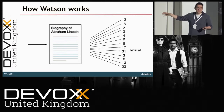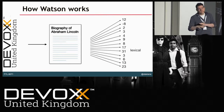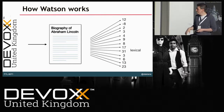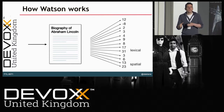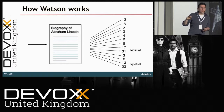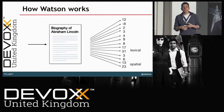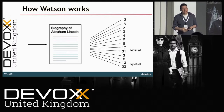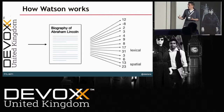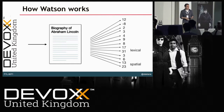So they should come up with positive scores because those scorers will find references to him being elected president. Some of those 400 scorers will be spatial, looking at geography and places. And they're going to be saying, well, we're looking for someone from the United States. We're looking for someone with a strong connection to Dallas. They will look at this biography and hopefully find references to him being born in the States, lived in the States, elected president of the States.